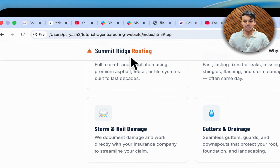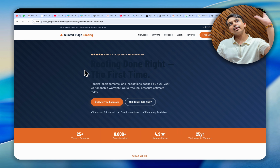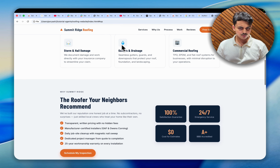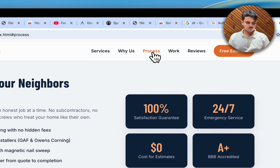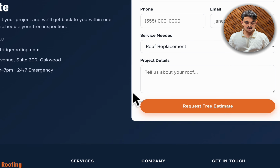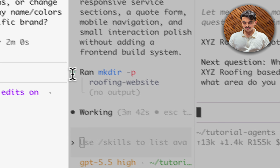Nice. Summit Ridge Roofing. Completely guessed it, right? Which is okay. Services, process, work, reviews, free estimate. Let's see the free estimate. This is a single page static website. Nice. Okay, nice. That's it.